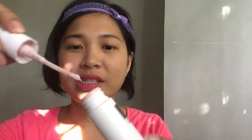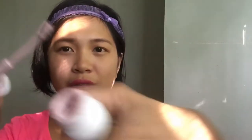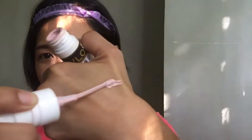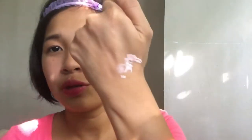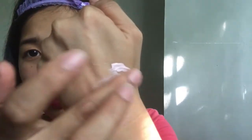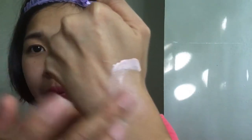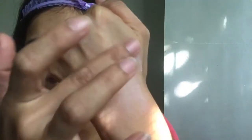Yung ginagawa ko, since meron pa naman tong laman, ang kulay niya is parang pinkish. So, I'm just gonna put it here. I'm gonna show you. Mabango siya, guys. Yung kinaganda niya, mabango siya. Tapos, smooth lang siya. And I guess nagbi-blend siya to any skin tone. Okay? Parang any skin tone.